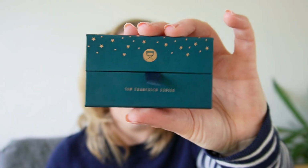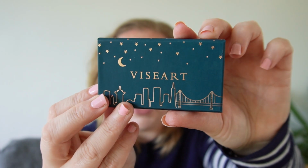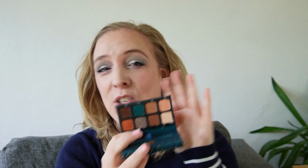Then we have San Francisco Étoile, and here we have the packaging. So stunning, really pretty. And this is the warm tone neutral palette with a pop of teal. And if you know anything about me, then you know that besides taupes, teals are my favorite shade ever. And teals combined with warm tones, there's just something about it. I have several palettes that do it. And it's just something that's been in my collection for years.